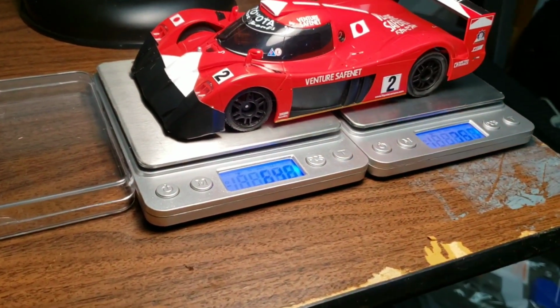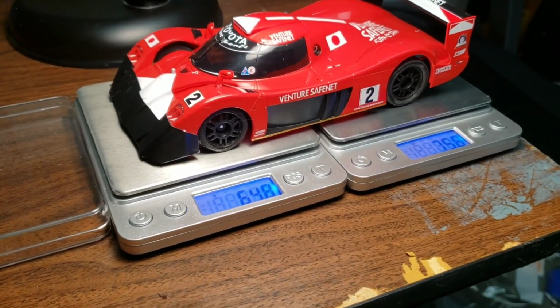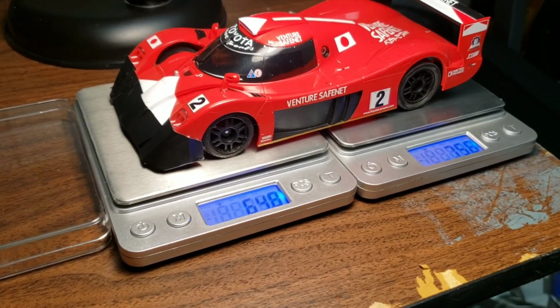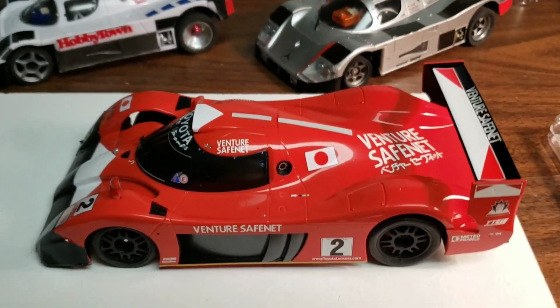Put the wind on and off. It's a heavy car. You know what? I'm going to put batteries in it. I'll be right back. I'm going to get a true weight bias in race form. Alright, I'm back. I just put some batteries in it.